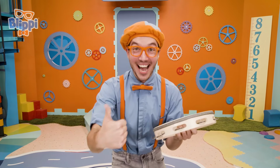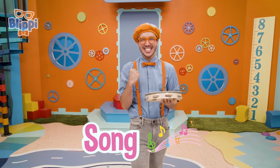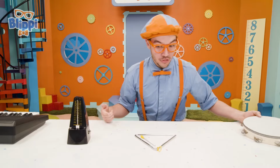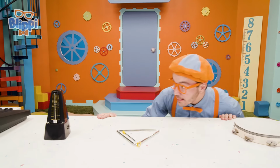Yeah, good job. That was so much fun. Learning about tambourines and making our very own song. Yeah! Oh, but look at this. This table is covered with different musical instruments. Whoa! Look at them all.